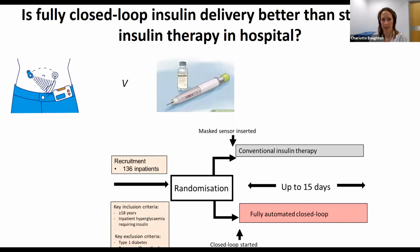So we wanted to do a study to see whether fully closed loop insulin delivery is actually better than standard insulin therapy in hospital. So we did a randomized controlled trial, which included 136 inpatients who had inpatient hyperglycemia requiring insulin. So these were people with type 2 diabetes or stress hyperglycemia. And they were randomized. So half of the people in the study continued with standard insulin therapy. They did wear a masked sensor so that we could collect the information about their glucose control. And the other half of the participants in the study used the fully automated closed loop system. And this continued for up to 15 days or until people were discharged from hospital, whichever occurred sooner.